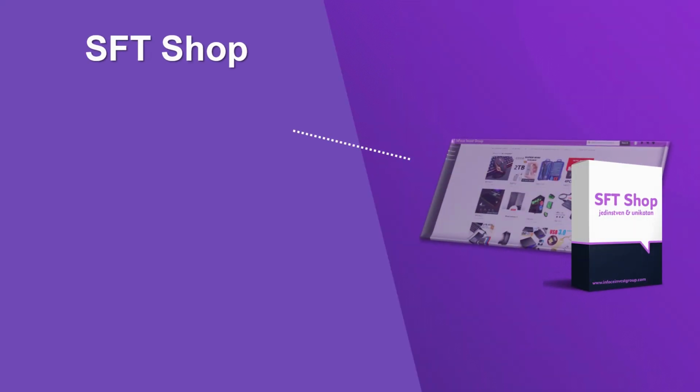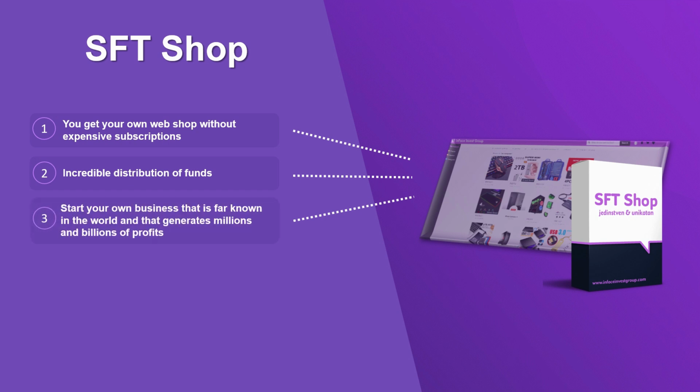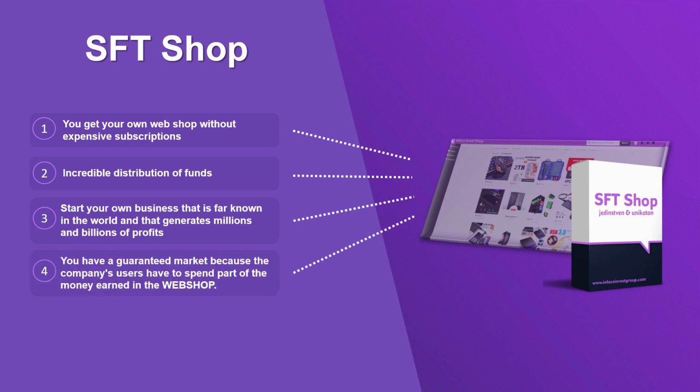SFTshop. This software is your solution to get your own web shop without expensive subscriptions, and you can have an amazing allocation of resources that is associated with SFT21 and SFToYou. You get a unique shop where you can place any product from the InFace warehouse in just 2 clicks. This allows you to start your own business that is known far in the world and that generates millions and billions of profits every hour. In addition to all that, the market is guaranteed for you because the company's users must spend part of earned money in the webshop, and that means also on your products and services.